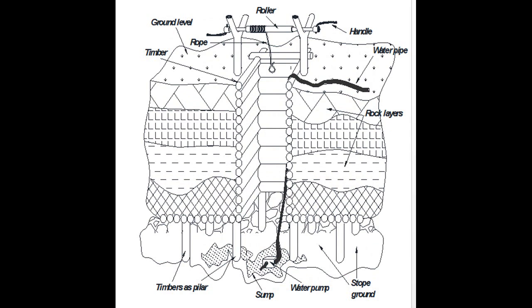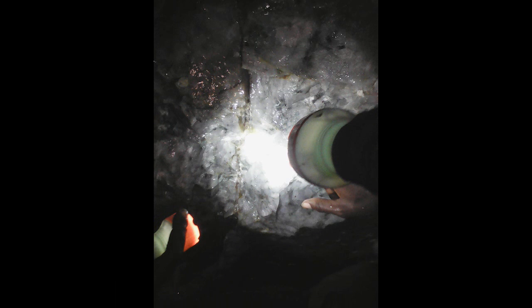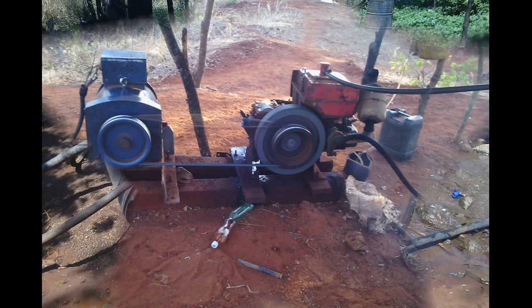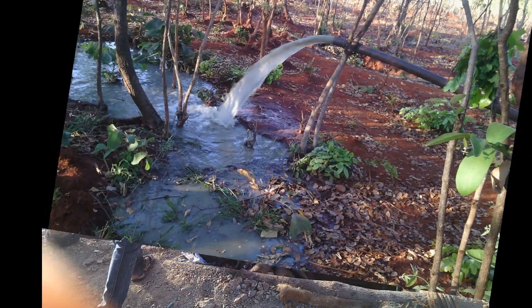Inside the pit there must be a wide area for working to support the supply of air in the pit, as you see the stopes ground. These are mining students inside the shaft looking and learning about the gold belt and how it looks. And also this is the dewatering system for removing water from the bottom of the shaft at the stopes grounds.